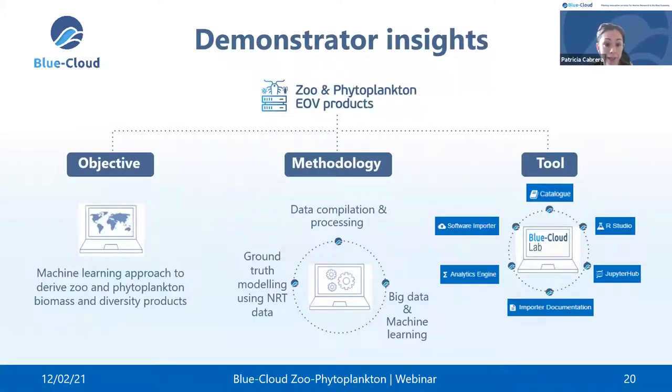So the demonstrator objectives are to derive regional and global zoo and phytoplankton biomass and diversity products by using big data analysis and machine learning techniques. The importance of creating these products lies not only in the fact that plankton communities are very good indicators for the health of the marine ecosystems, but also they have been tagged as essential ocean variables by the Global Ocean Observing System. And they are also included within several descriptors in the European Marine Strategy Framework, which aims to get a good environmental status in the marine ecosystems.